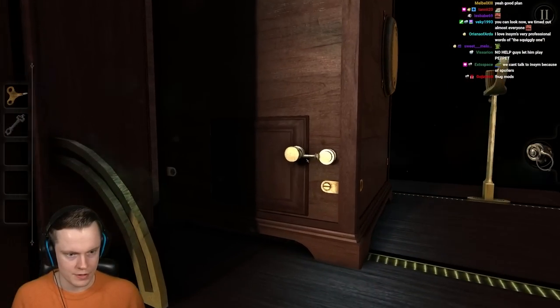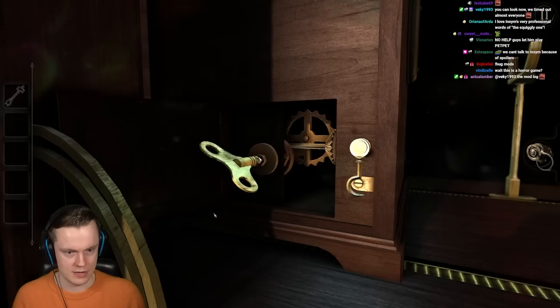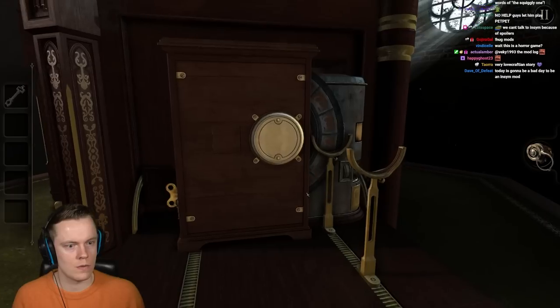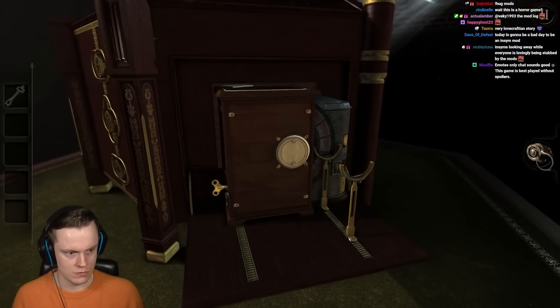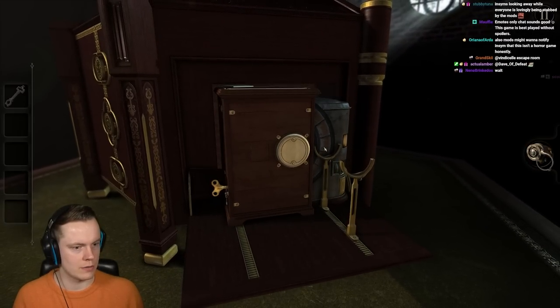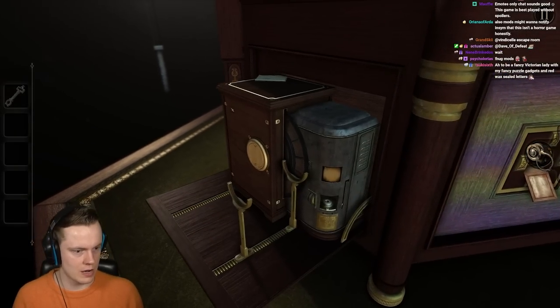What is this? Ah. And we can wind up the clock. It's just gonna do spinny spinny, which is gonna help me in some way that I don't know yet. Oh, what was that? There was like a line on the screen for a second. I don't know what that was about. Okay, I mean, at least I found that already.